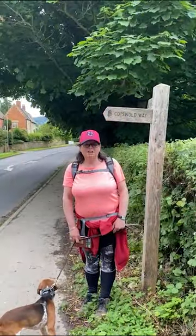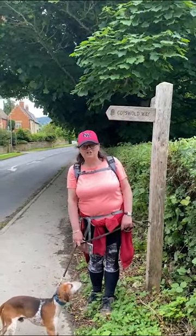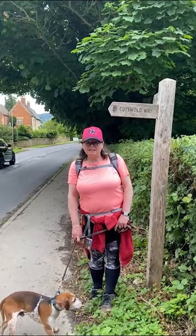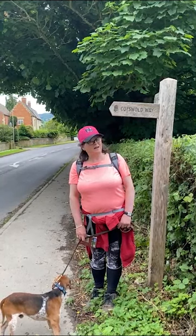Here we are at Winchcombe at the end of stage 2. Thank you to my walking buddies today, Joe and Jane and Whistler the dog. Had a slight detour, should have been 7 3/4 miles, but we managed 9.5.